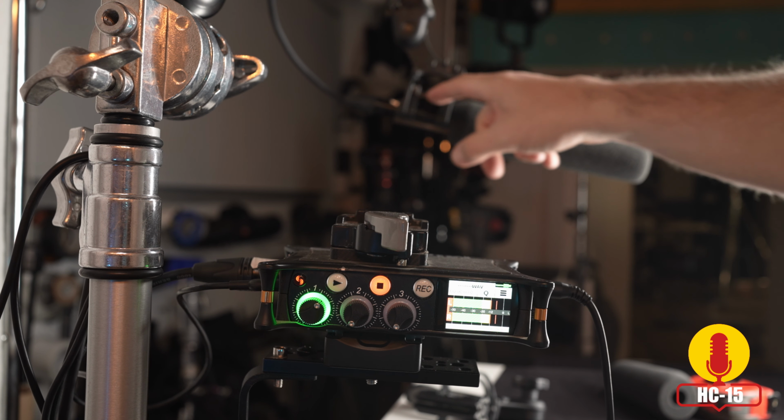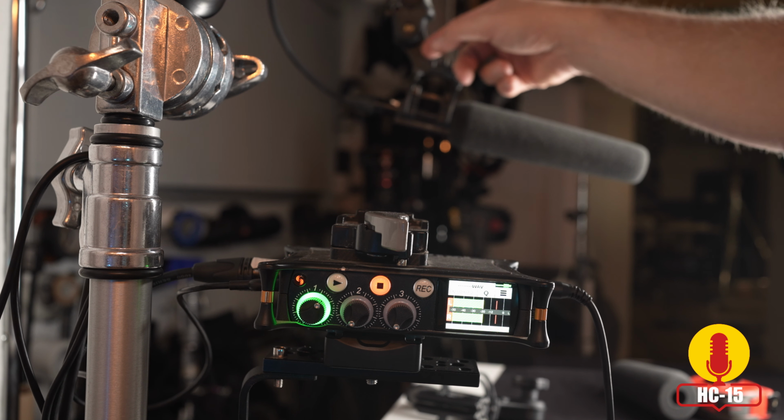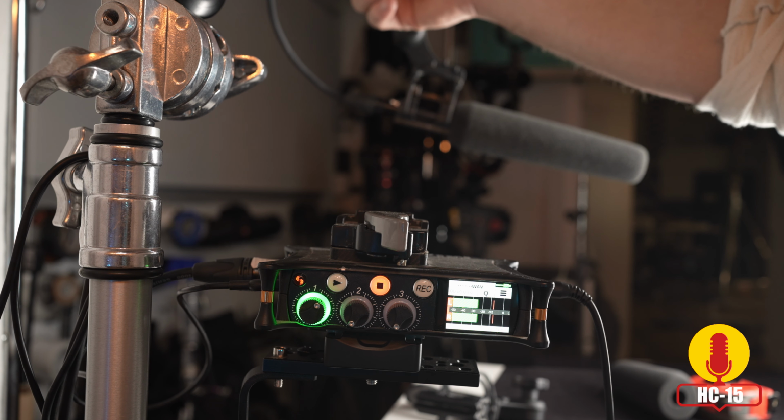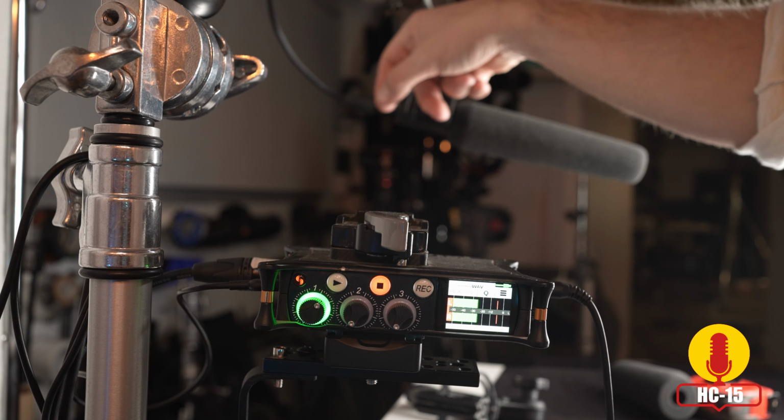Finally, we looked at handling noise, and both mics seem to be pretty sensitive to handling noise, so keep this in mind and make sure that you're using a quality shock mount, good cable management, and applying correct working practices.